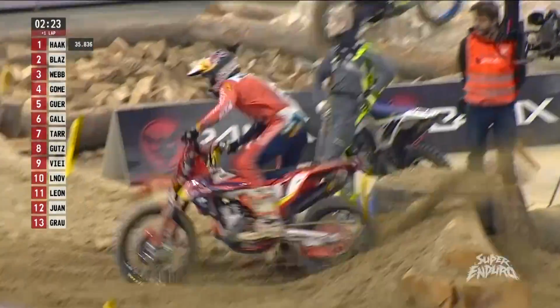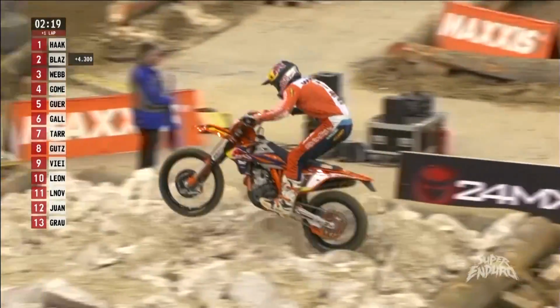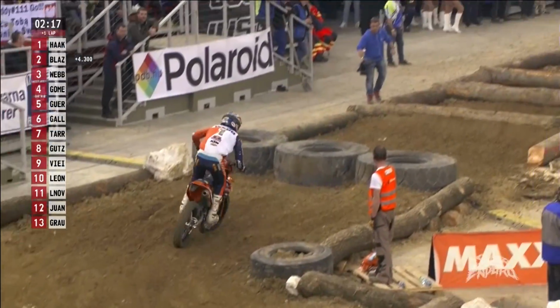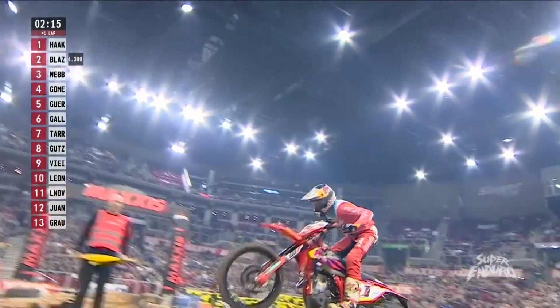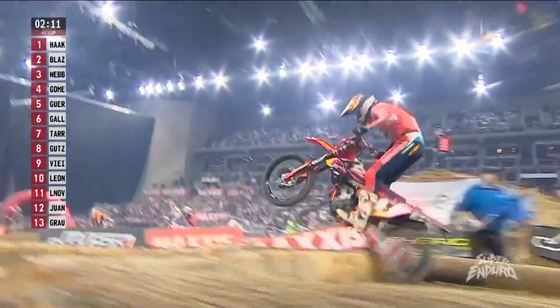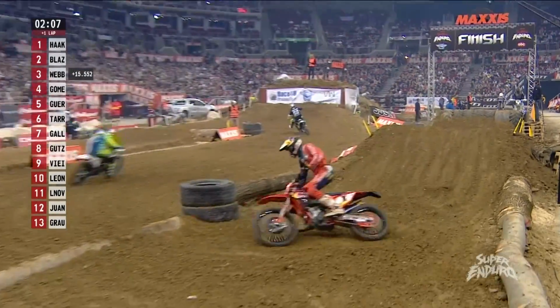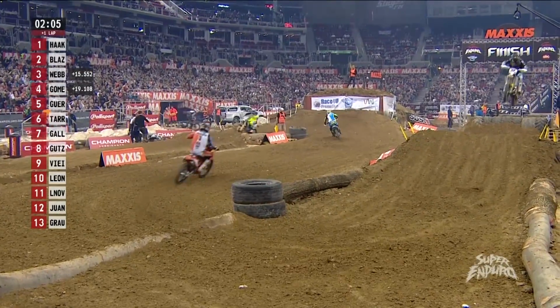Out in front though, Colton Haker, championship leader on that number 10 Husqvarna, trying to answer back to Cody Webb after Webb claimed the Super Pole honours after a technical problem there for Colton Haker. He stalled on his Super Pole lap. He lost 3 points to Cody Webb in that Super Pole session. He lost 5 points in final 1. He's trying to get those 5 points back here in final 2.